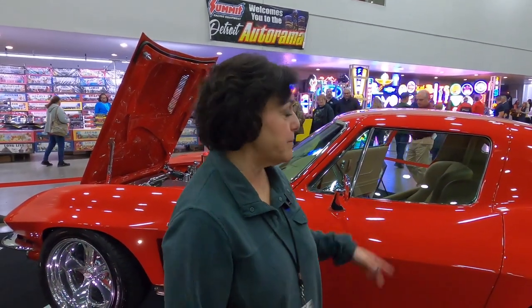It had a 350 motor, and my husband wanted to do a frame-off restoration, and that's what he did. He just started taking it apart. It took many years. We call it a 20-year labor of love. He did every single thing except the paint, body, and interior.